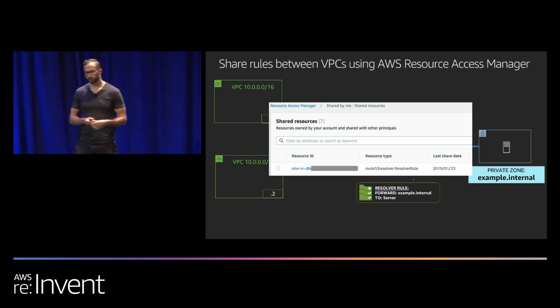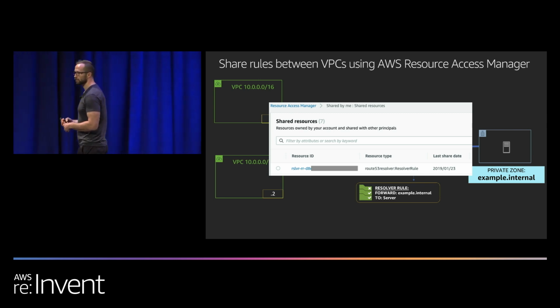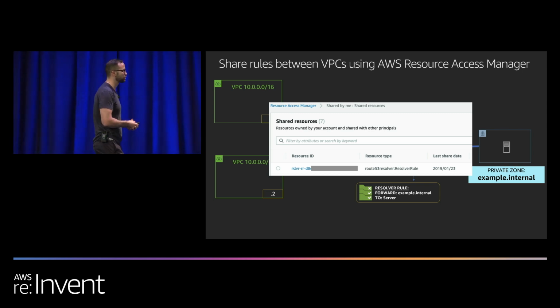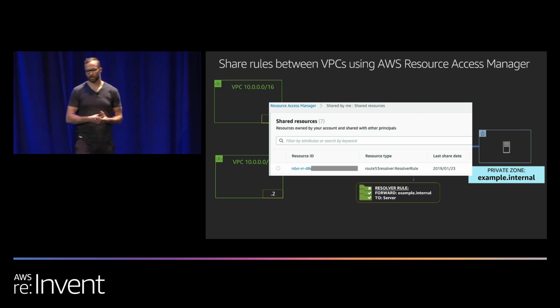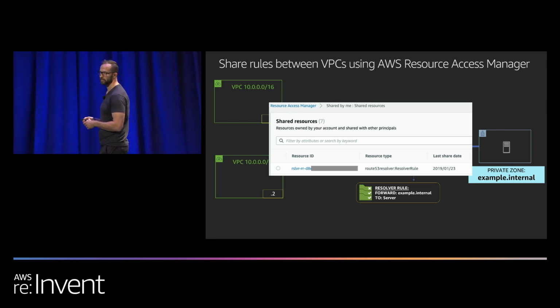So if we want to share those rules and the capability to use the endpoints, we will use a service called Resource Access Manager. It's a service specifically dedicated to sharing resources across accounts within your organization, outside of your organization. It's used for sharing subnets, used for sharing transit gateways, but it's also used for sharing Route 53 resolver rules and the capability to use the outbound endpoint.